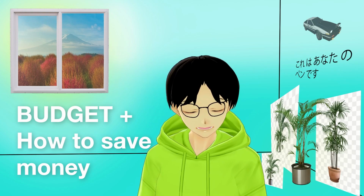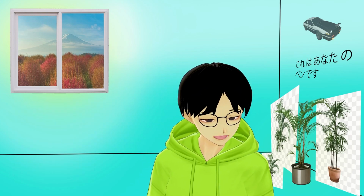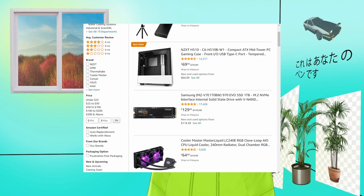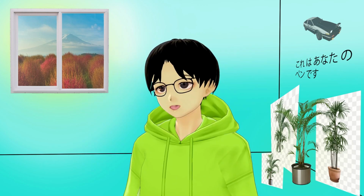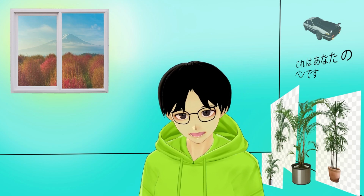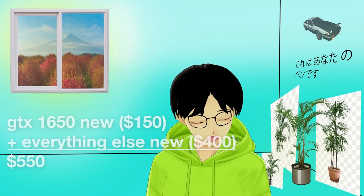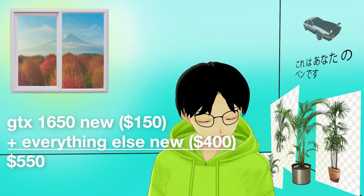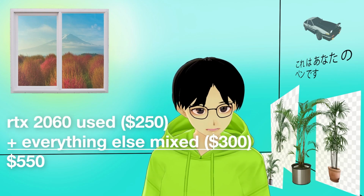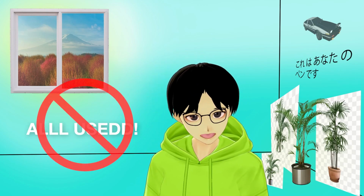Number 2, budget and how to save money. Okay, after watching hundreds of PC building videos, you might be thinking that you should get all your parts new from Amazon.com, right? Well, let me tell you that actually, you can save a lot of money by mixing buying new and used parts. Who knows, if you use your budget wisely enough, you might be able to squeeze in an RTX 2060 instead of that GTX 1650.